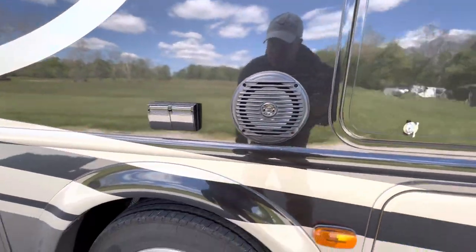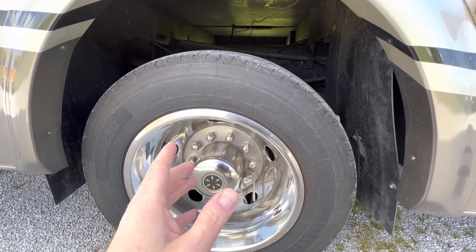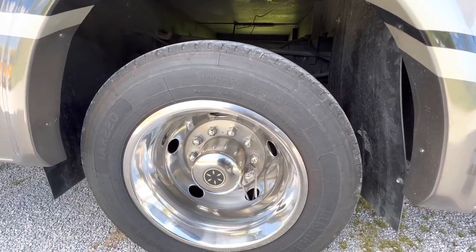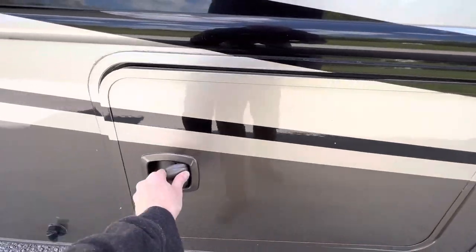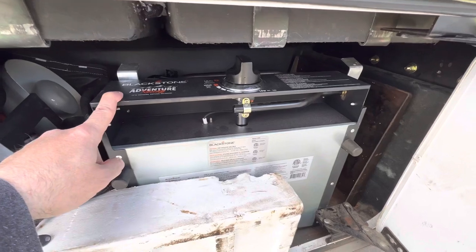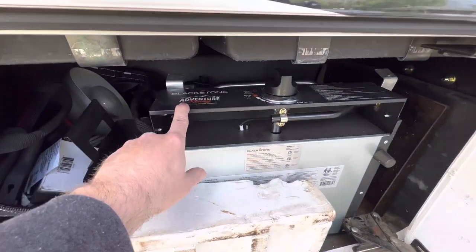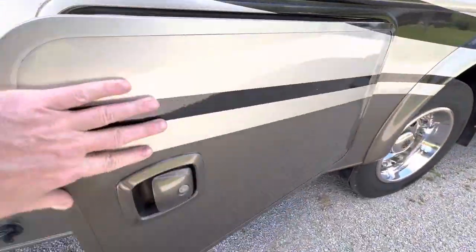Outside marine speakers. I'm not sure what the manufacturing date is on the rear tires. I'm going to assume they're the same as the front, but the manufacturing date is on the inside. I can't get in there to check it out. But four-wheel disc brakes, tires are in excellent condition, by the way. This is your Blackstone outside gas grill, and there's a table too right here. I guess I should have set it up for you, but you can Google Blackstone Adventure Ready gas grill for campers. Kind of get the idea on that.